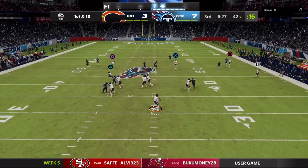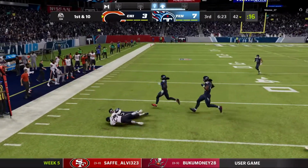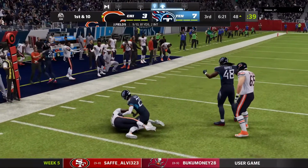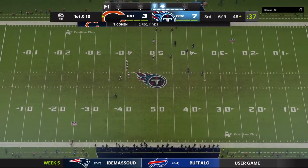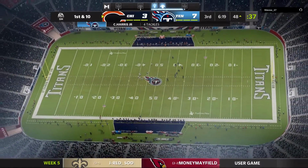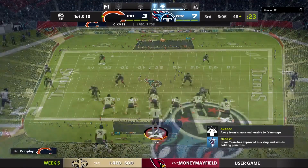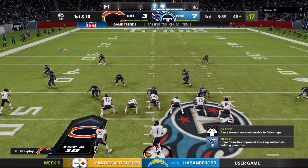Fields on first down. Swings this out here for Cohen, and he'll be taken down, but not before he gets into enemy territory. A couple of first downs right in succession, and this is an offense that could really use a good drive. They're off to a fast start here, still in search of their first touchdown of the game, but they're on the move. First and 10.